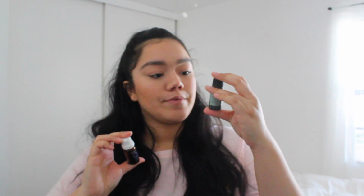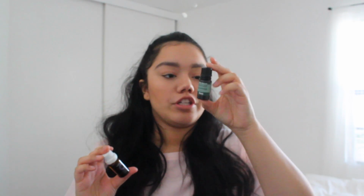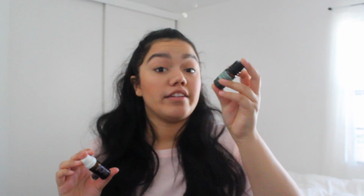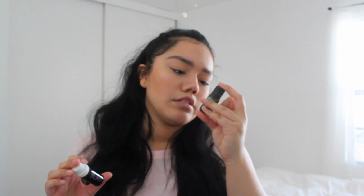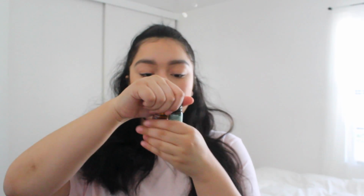Okay, so next thing I'm going to talk about are essential oils. So I have these 2 essential oils here. This is a lavender, and then this one is Sleep, which has eucalyptus, lavender, and sandalwood. If you really are interested in essential oils and the benefits of them, I definitely recommend you guys getting into them, researching them.